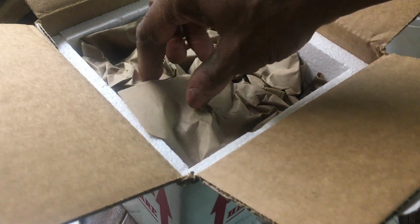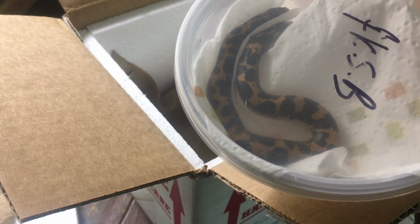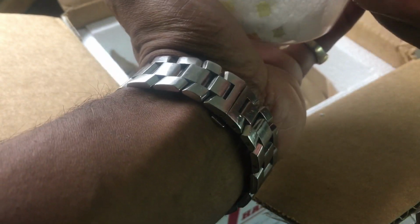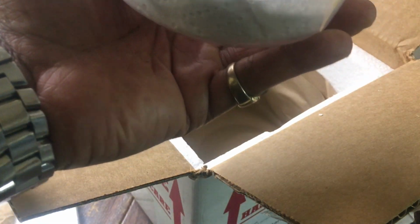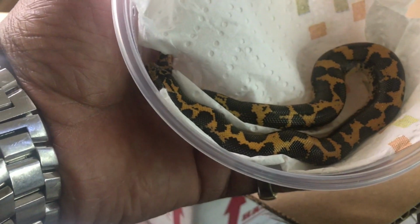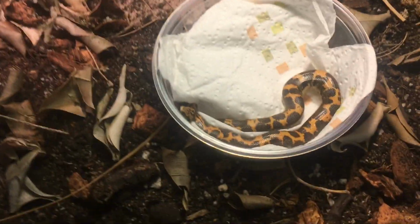This is a cool pack. It's kind of warm out here. I gotta get him in his setup, get him all warmed up. Oh, he looks good. Yep, he's moving. Perfect. Little baby Kenyan Sand Boa.